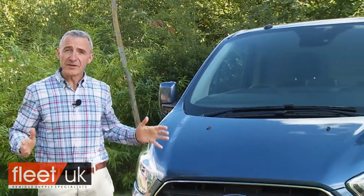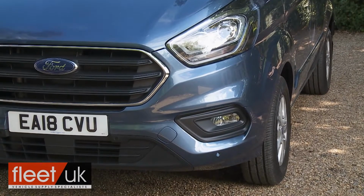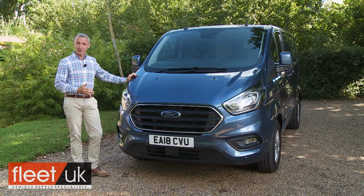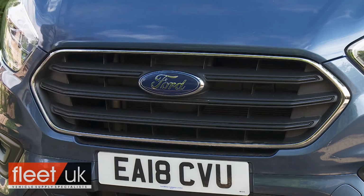Now, quite a few of them feature here at the front, where the bonnet, the wings and this lower bumper area are all new. So are these slimmer, more dynamic LED-framed headlamps, which can now include HID xenon technology if you want it, and these flank a bolder, high-mounted 3-bar Transit grille.